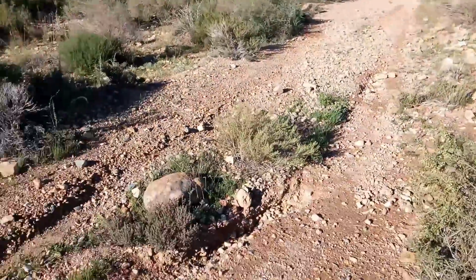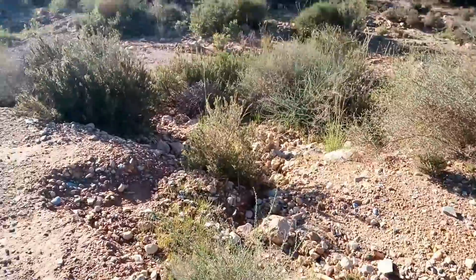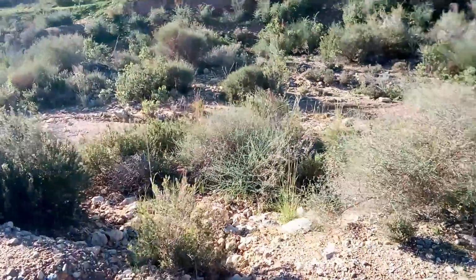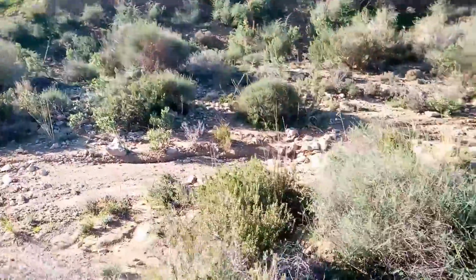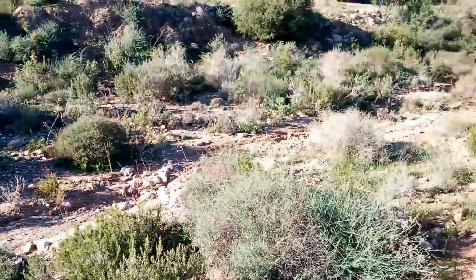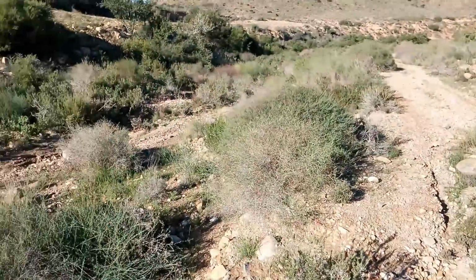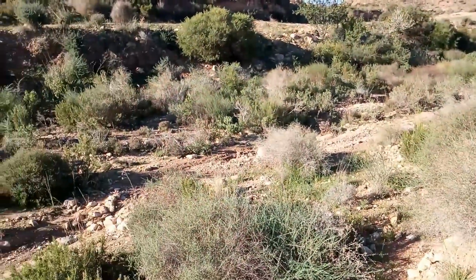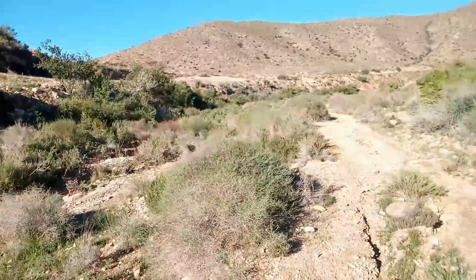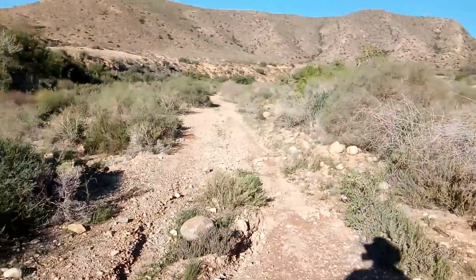So we can see here from the way the track has washed out that water does flow here sometimes. You can see definite evidence of flow down there. Probably not all that often. And I imagine underneath this very loose gravelly soil there may actually be a watercourse that flows trickling through the rocks. But at the moment there is no surface water running.